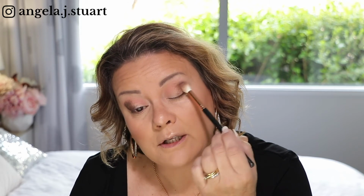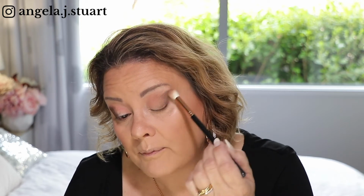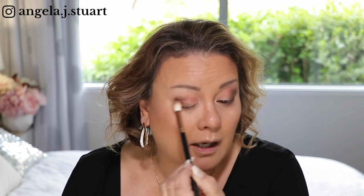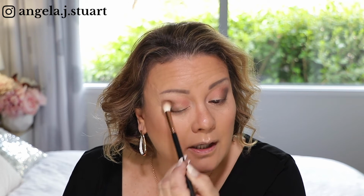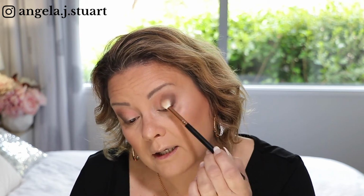I'm going to go in with the blending brush that I have used previously for the natural look, and I'm just going to blend all those edges and soften that up. I just think as a mature girl, it's still nice to have a smoky eye, but I do like blending it out rather than having all the harsh dark lines. So I can still go for the deep colours, but I personally like just blending it all out. So that's blending the black into the teak shade.